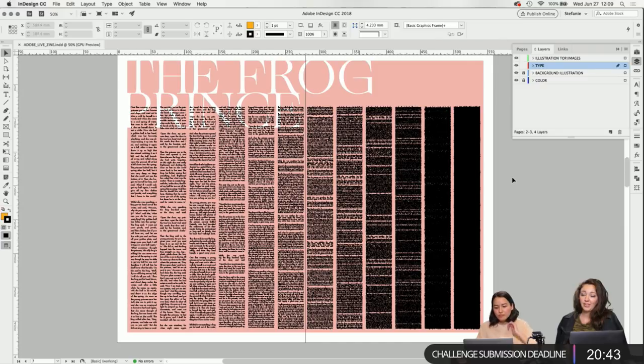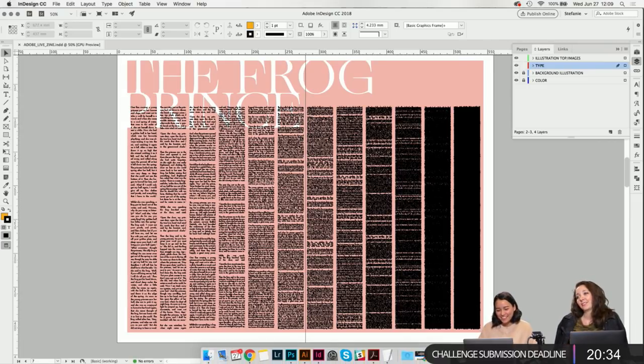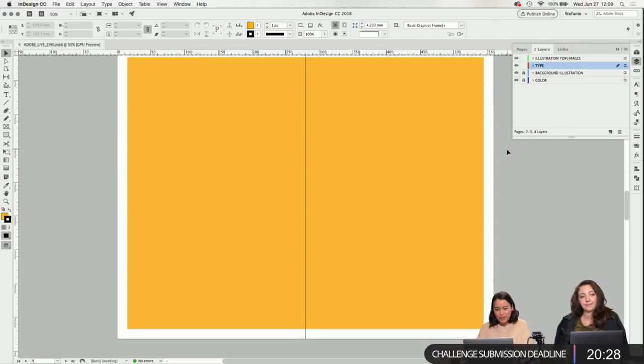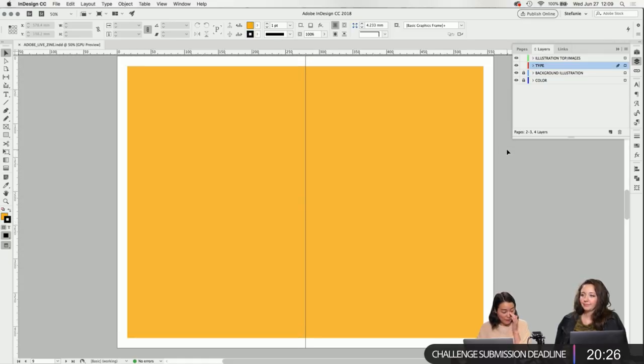And if you actually print that, that's definitely going to bleed through. Oh yeah, it's going to be so black on the other side. It's just going to be like two bars of black right there. So it's interesting to think what's going to be on the other side of it. If we scroll down, it's going to be a yellow page.